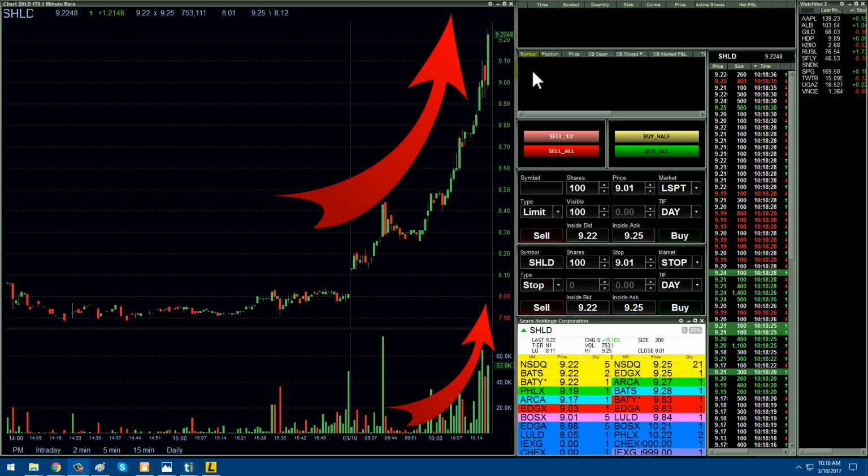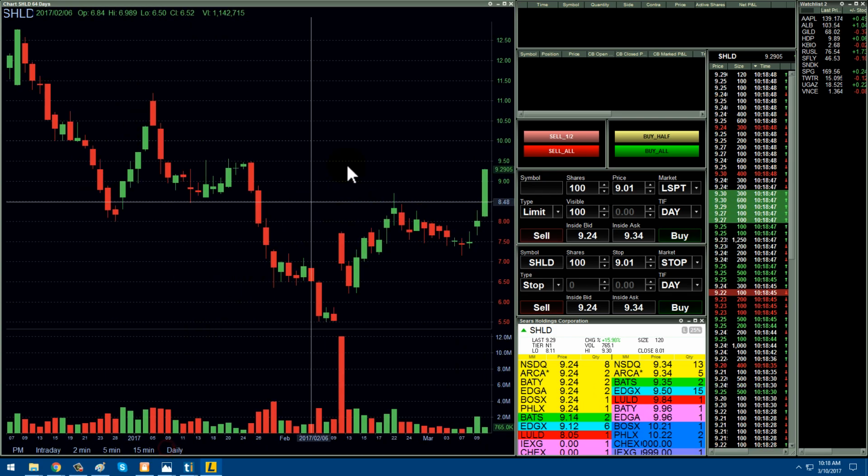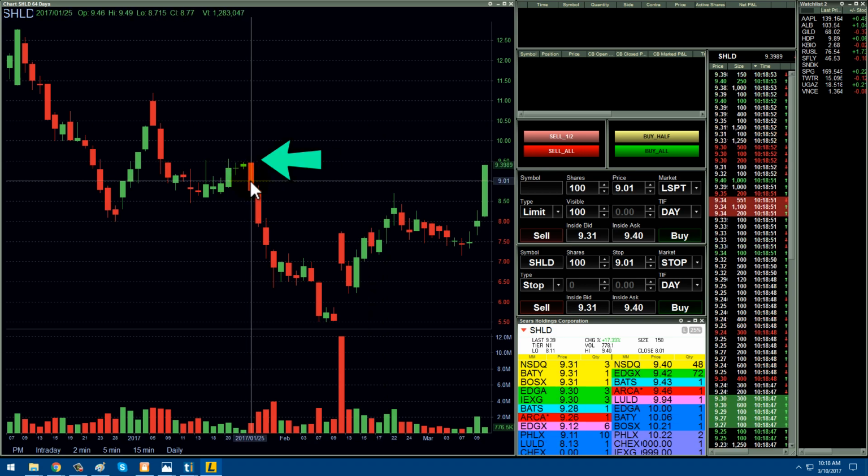Okay. I like the ramp in volume. I like the parabolic move. Let's see where it's going. Well, there's still some room up to here. On the daily, the resist is 949.